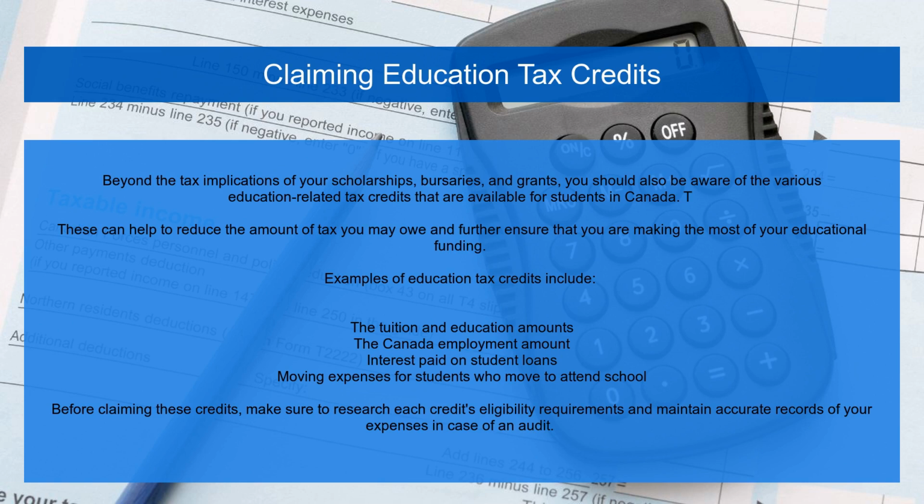Examples of education tax credits include the tuition and education amounts, the Canada Employment Amount, interest paid on student loans, and moving expenses for students who move to attend school. Before claiming these credits, make sure to research each credit's eligibility requirements and maintain accurate records of your expenses in case of an audit.